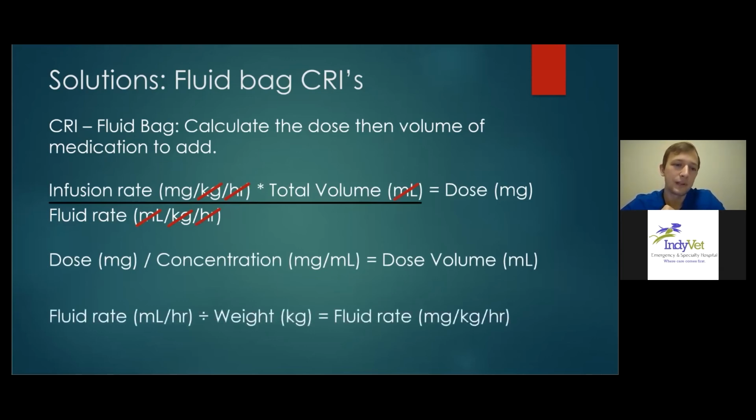So let's try this out with the same patient. The one other thing I did want to mention is if we don't know our fluid rate in mils, this should be a milliliter, so I'll just draw that in. If you don't know what your patient's fluid rate in mils per kg per hour is, you can just take your fluid rate in mils and divide it by the patient's weight, and that'll give you that answer.